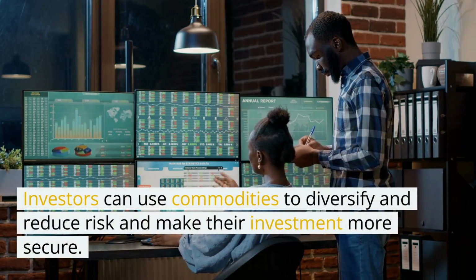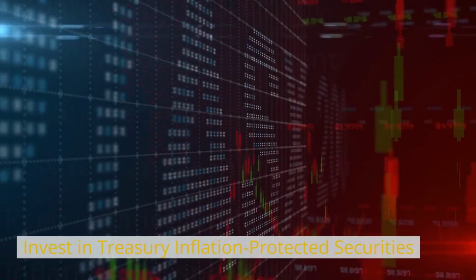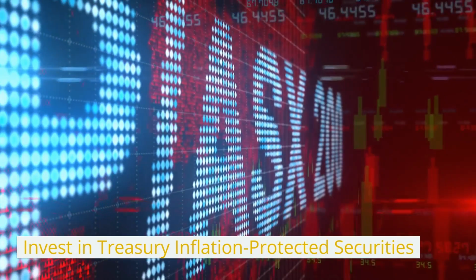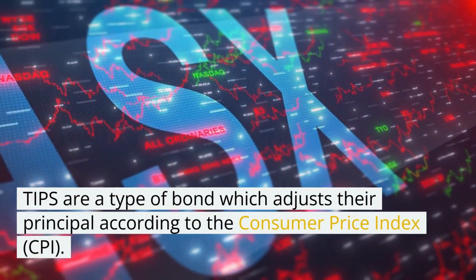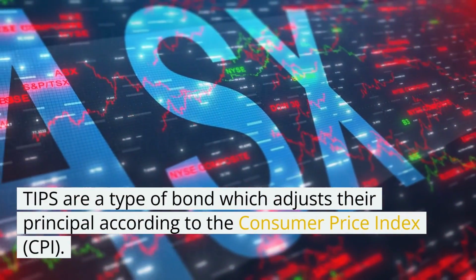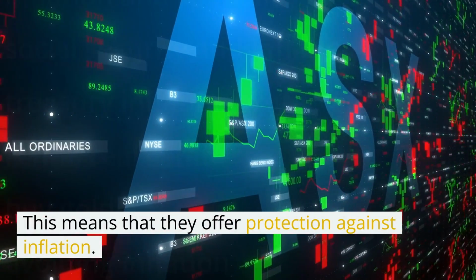Investors can use commodities to diversify and reduce risk and make their investment more secure. Invest in Treasury inflation-protected securities. TIPS are a type of bond which adjusts their principal according to the Consumer Price Index, CPI. This means that they offer protection against inflation.